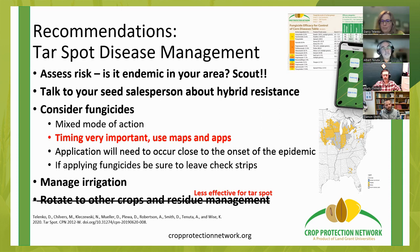Yeah, Albert, I can jump in on that one. I share the same sentiment, especially on our silage corn acres here. The other added piece I'll throw in there is product choice. Luckily, at least what I've seen, and I think maybe your data suggests the same, is that those products that are good for gibberella ear rot are also highly effective against tar spot. So that is a plus, and we have good crossover in terms of efficacy.